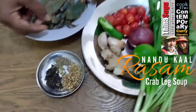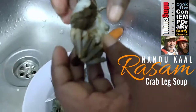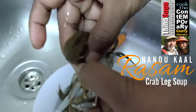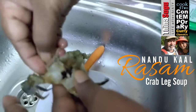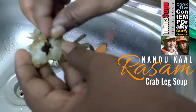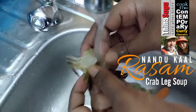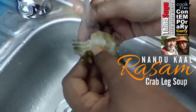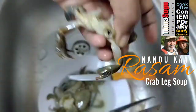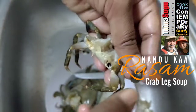Okay, let's go and prepare the ingredients. Let's go ahead and clean the crabs first. Remove the gills, the guts, the mouthpieces and the feelers. Clean under running tap water. Flush out everything that looks unpleasant. Using a kitchen scissors, let us snip off all the ends of the legs.